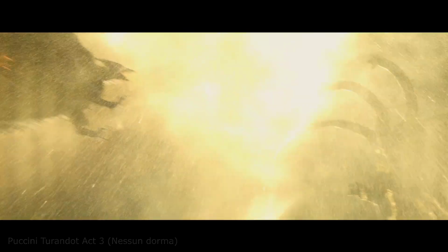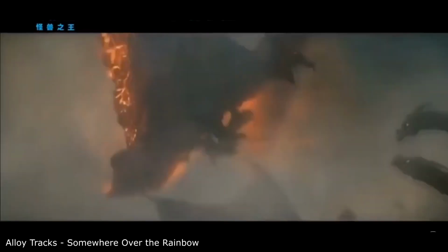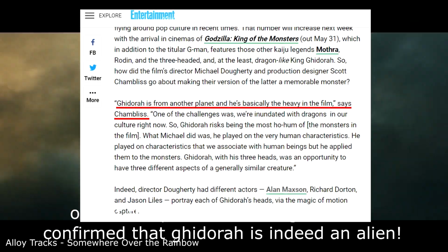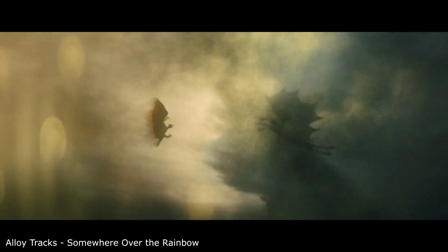and this is showing some parallels with the alleged leaks stating that Rodan would be beaten by Ghidorah but not killed, and would find allegiance with the three-headed space monster. Mike mentioned in a few interviews that Rodan is somewhat of a rogue, where audiences won't know where his allegiance lies.